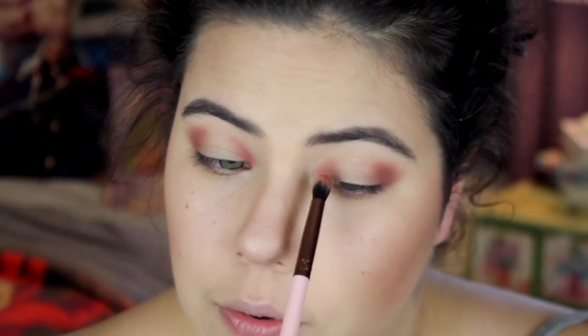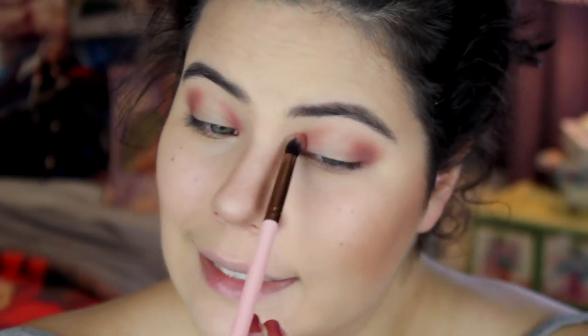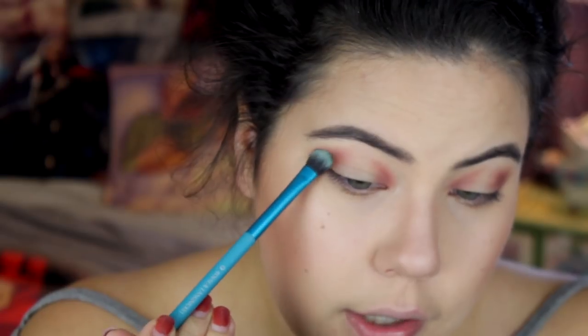Okay, so we're still working with the Glamping color, and I'm working on my other eye. And it's okay if you get it right there in the corner, because you're going to be able to hide that with highlight later on. This looks cool. I like this. I think I need more orangey colors now. So we're going to use this Moda brush, which is clean. We're going to go in with an orange color. We're just going to keep blending. I'm going to go right on the edge. Whoops. So I'm going to blend this out a little.